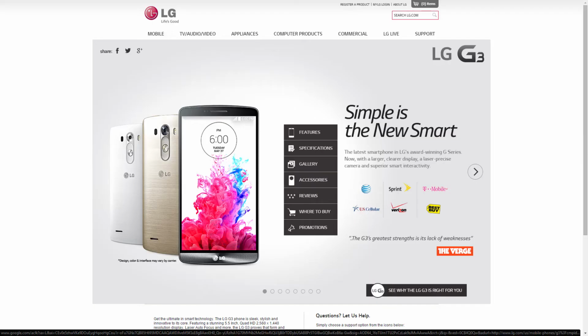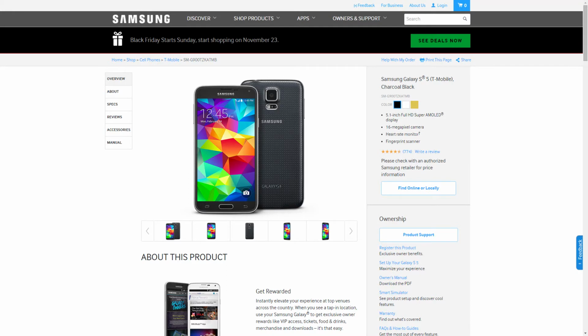And remember the LG G3? Many of the same rules above apply to this, and you can get this phone with a 5.5-inch Quad HD screen for between $500 and $600 online outright, and it has a 3000 mAh battery and similar specs to the smartphones above. Last but not least, we also have Samsung's Galaxy S5.